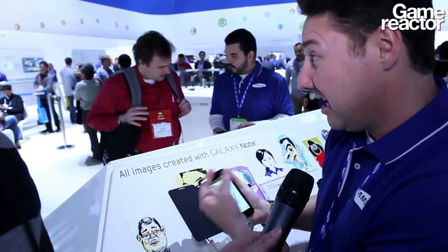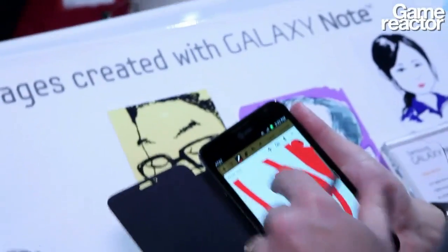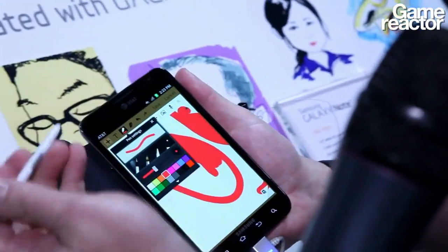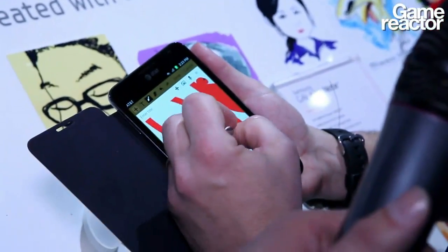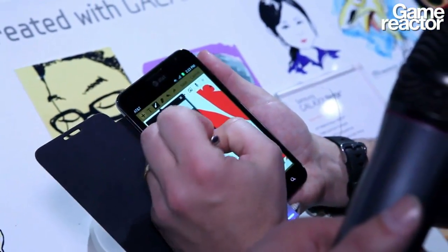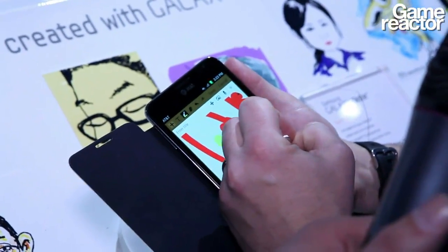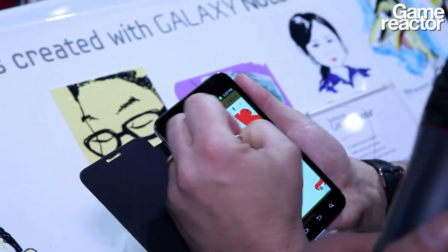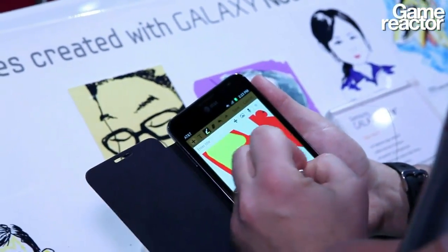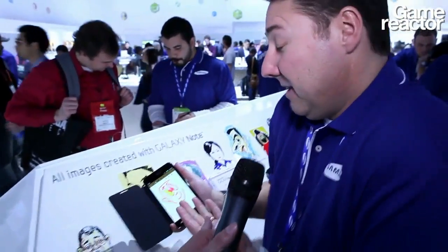Now, what I love about this is I talked about details. I can actually pinch on the screen and zoom in. So if I want to color in this eye, I could change it. I can do paintbrush. Actually, let me change that to yellow, make it thicker. I can go over. But it's easy to be very detailed and precise on it. And then I can pinch it and go back out. So I find that pretty cool.